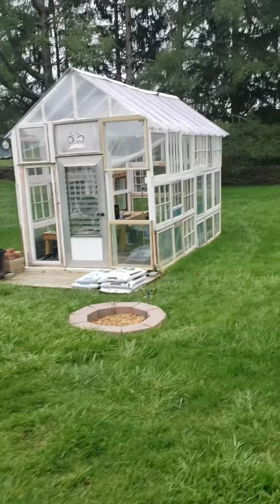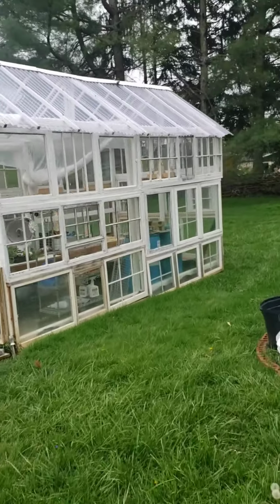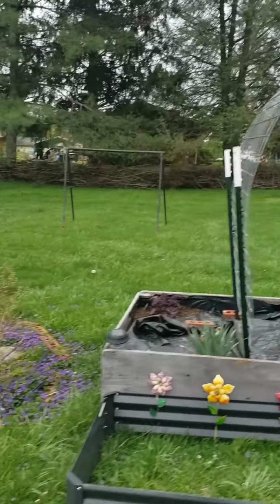I love my greenhouse. I think my husband did such a fabulous job on that. Still needs some finishing work, but I still love it.